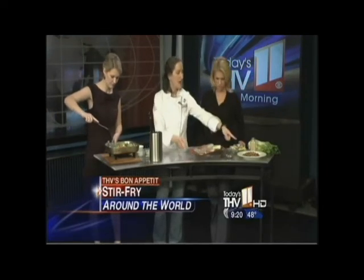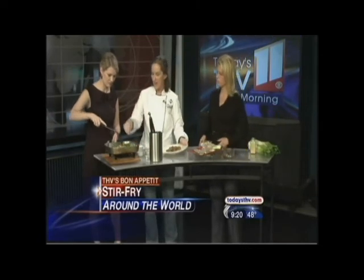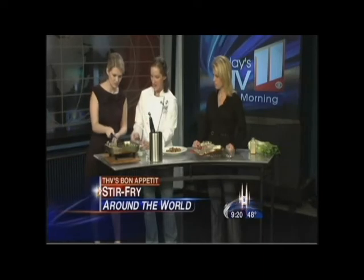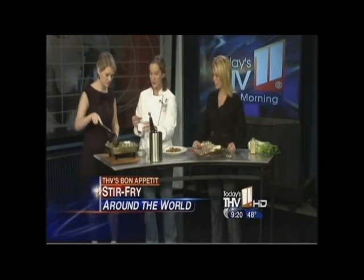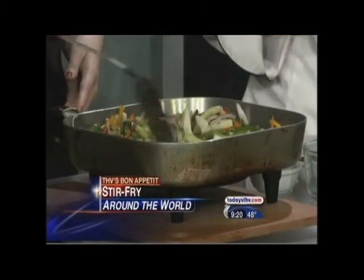Hand me that pork we're using today. There you go. Thank you so much. Now, make me a little hole there in the middle, so push all the veggies to the side. I have a little bit more chicken stock and some cornstarch. This is going to thicken it up, and we're going to stir. That's going to thicken that sauce right up.